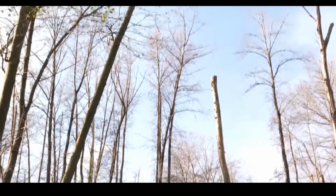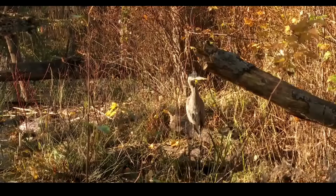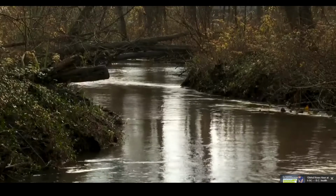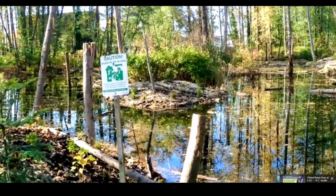So the MacKay Creek wetland may stand as a prototype for how to inexpensively bolster our waterways using nature's own methods. It also looks great. Here are some before and after shots. In North Van, Paul Johnson, Global News.